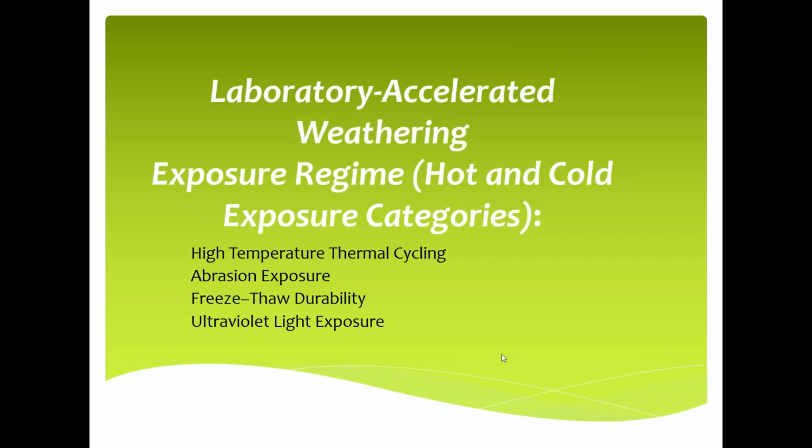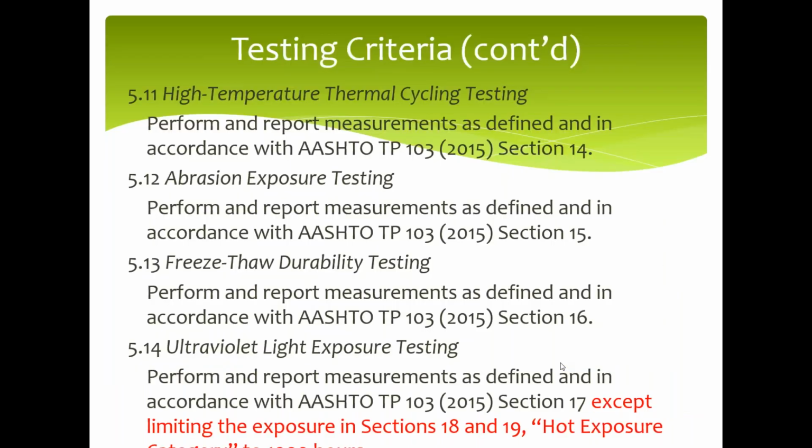After you go through that series of testing, the product is then exposed to a high temperature cycling that involves high and low temperatures, periodic abrasion to the surface to simulate day-to-day wear. A freeze-thaw is part of the temperature cycling where you literally freeze the sample and let it thaw, and ultraviolet light exposure. Each of those is identified in the testing protocol and how it is conducted exactly and with exceptions in accordance with AASHTO TP 103.